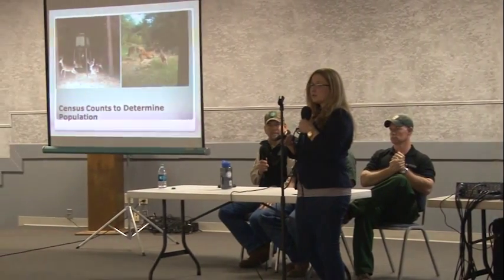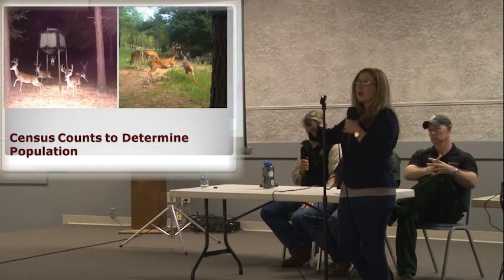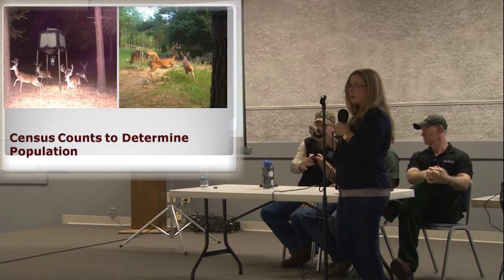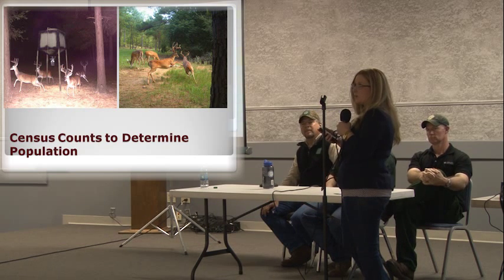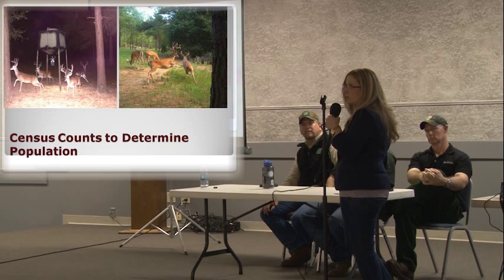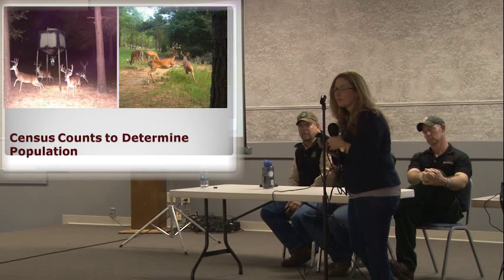I will say on the census counts, these are properties that want to hunt on the property. They just want to make sure that they're not culling too many off of the property. They want to make sure that they keep a decent population on the property. So they're going to try to keep track of what's on their property. Yeah, but what if you don't allow hunting? Well, that's one thing. That's, I mean, fine.